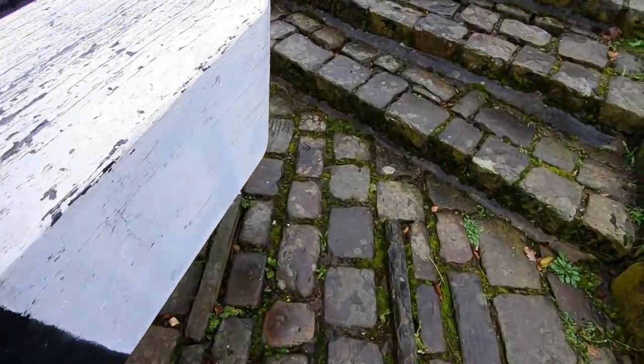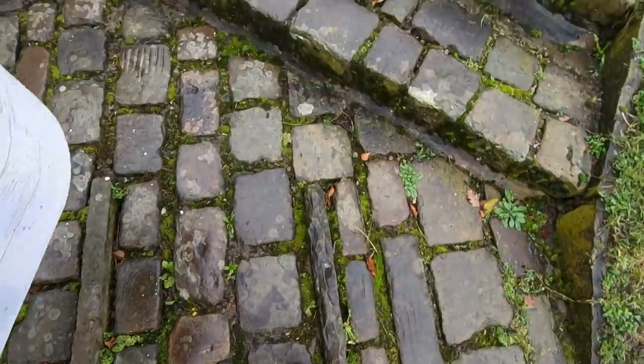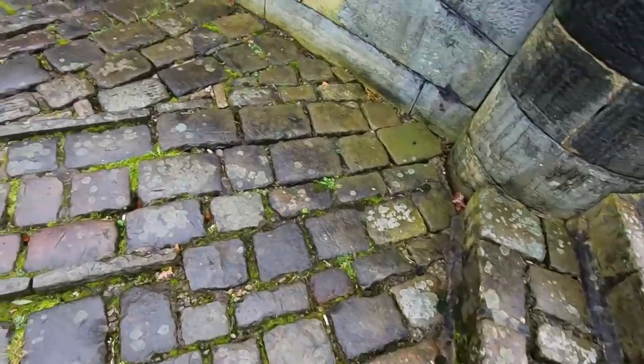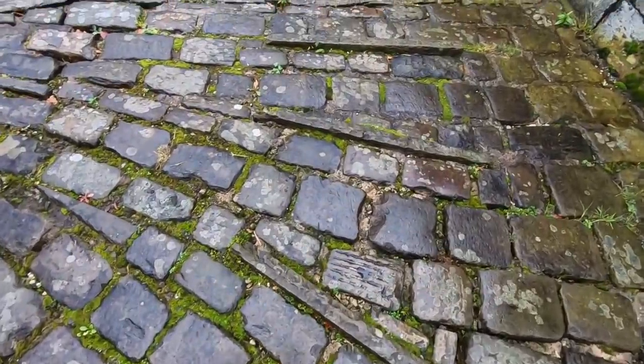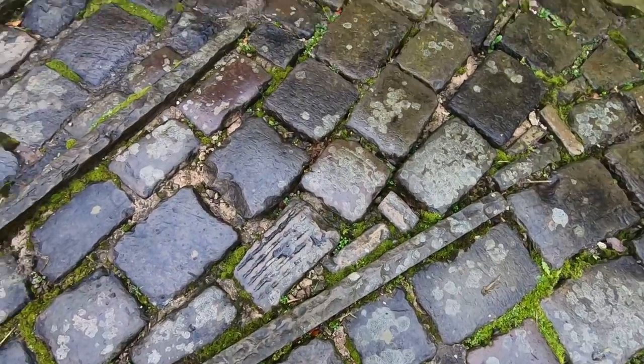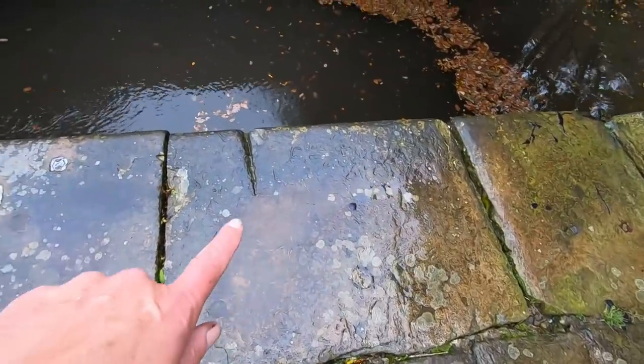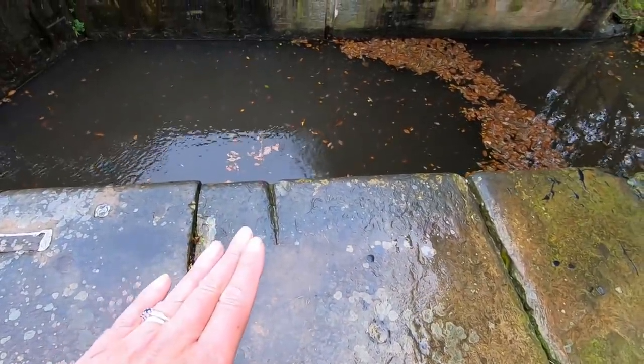These stones are just covered with moss and algae, and it's a death trap, and you can't see how slippery they are. You do have these ridges to help you get a grip with your footing, but they don't go right up to the lock sides, so when the gate is open here, you've got nowhere to put your foot. I've been walking on the grass rather than on the steps wherever possible, and it's taking probably twice as long to do the locks. You just have to be so careful.